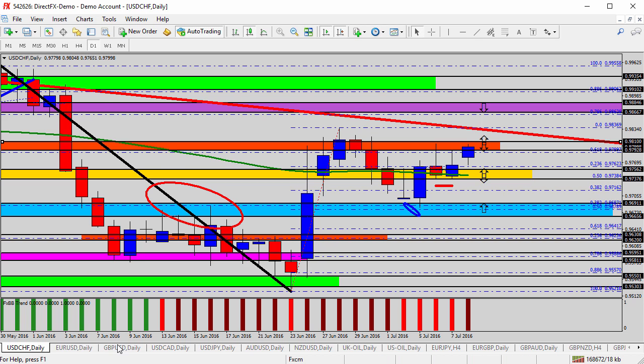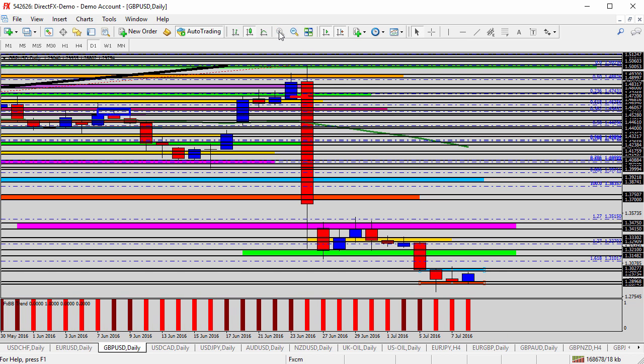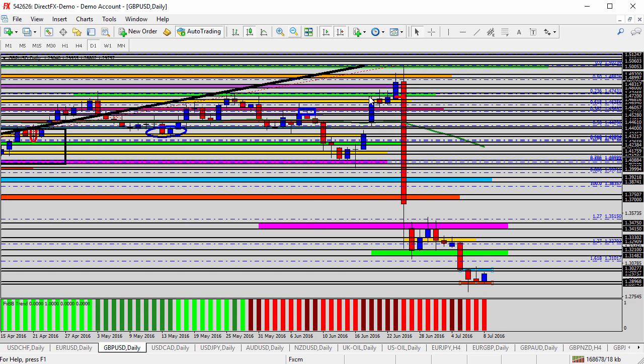Let's take a look at the GBP USD, Great British Pound US Dollar. Yesterday we posted an early morning notification for members, a short or sell opportunity for the pound dollar. It was the first trade I've taken really since the Brexit news. It rallied into resistance and fell off of it. So hopefully you were able to take advantage of that.